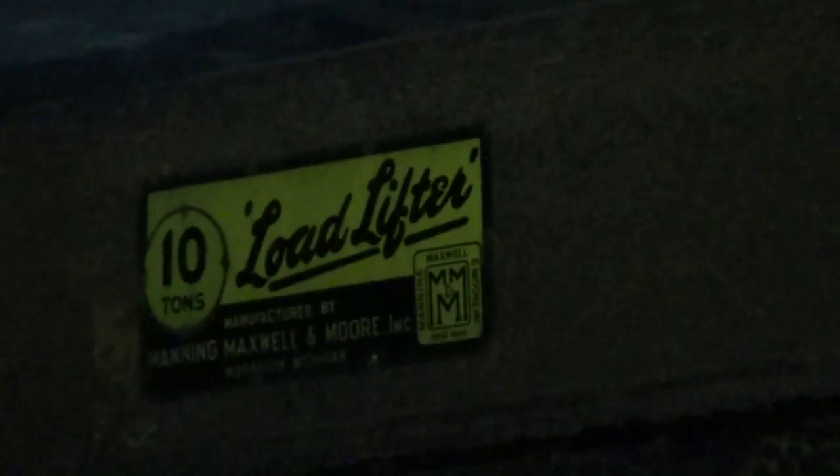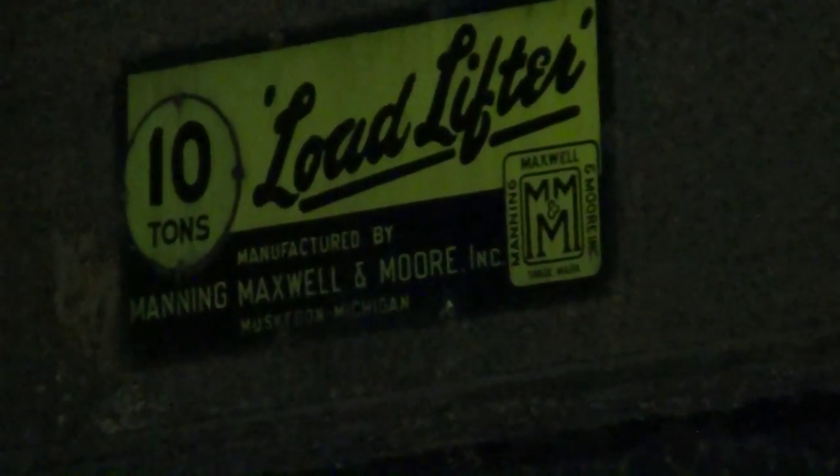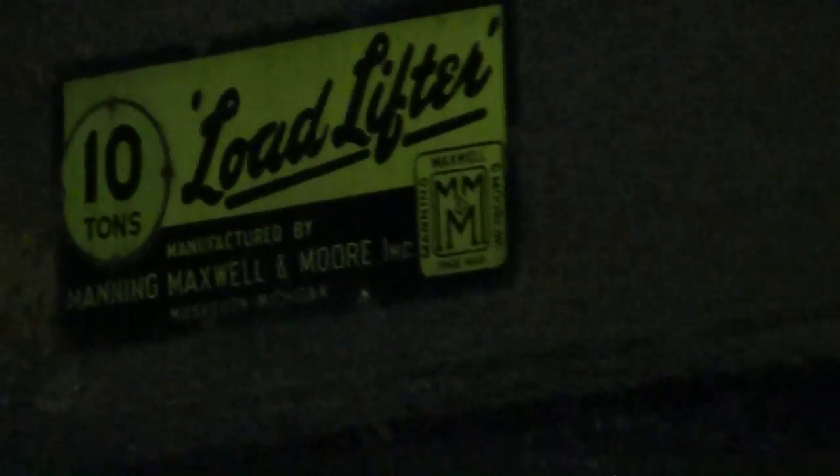Oh, there's a nameplate on there. Load lift. 10 tons. So the thing in the middle of the room, the beam, is actually for lifting a load. There we go. Hopefully this video comes out like at all.